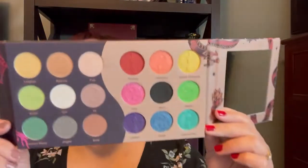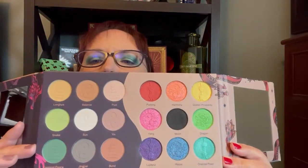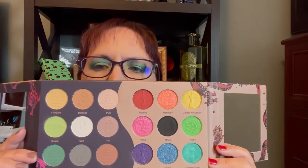Number 10, I have the Shanghai palette. Now, the reason it's number 10 for me is because I just really haven't used it. I like having a good amount of mattes and sparklies that I can mix together, but for some reason I get a little stumped on this one because there's not a lot of color to any of the mattes. But the sparkles are beautiful.